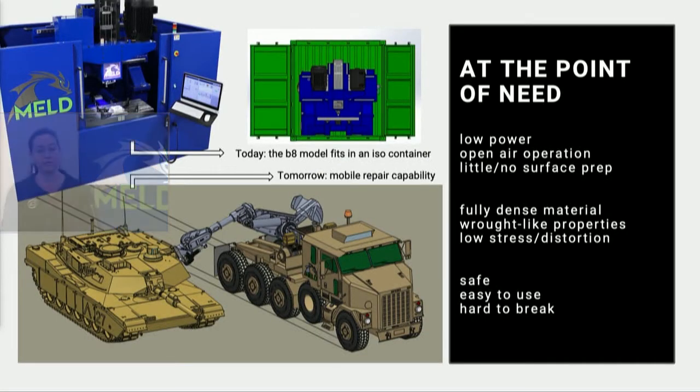So this can be done in the factory, this can be done in the depot. But what's most exciting about this open atmosphere process is that it can be done at the point of need. We brought the machine here for you today to see its scale. This is our baby machine. We want you to see the user interface. There's one touch screen. This is not a panel of knobs and buttons.